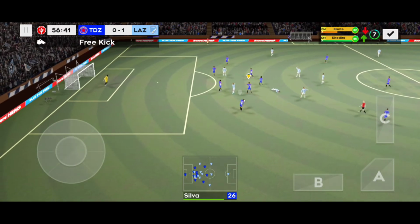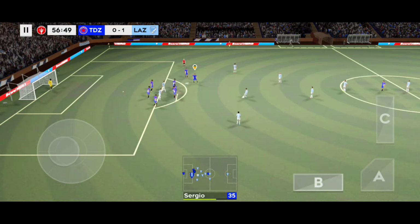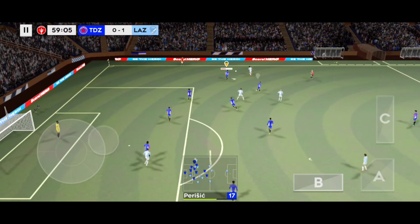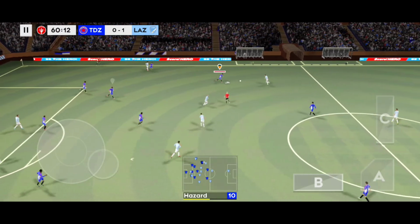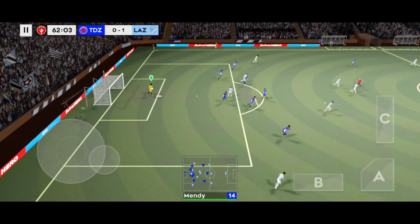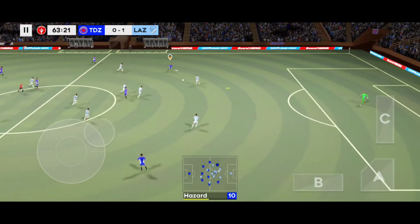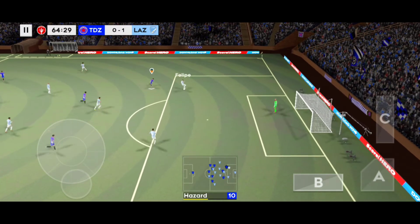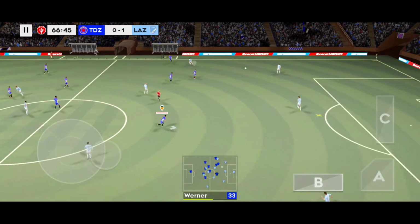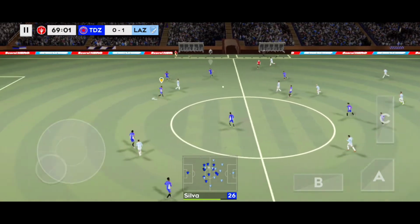What a clumsy challenge. Time for a fresh pair of legs here then. Wow, well intercepted. He's passed it out wide. And he hits it. Oh, good catch by the keeper. Quality defending there. And well out. Oh, this is good stuff.